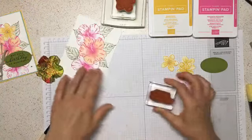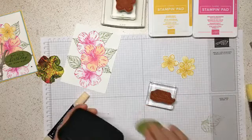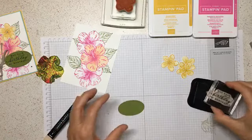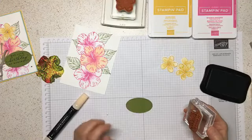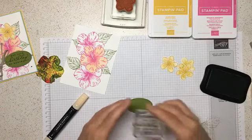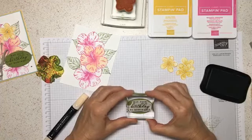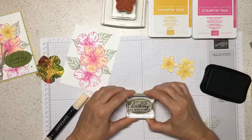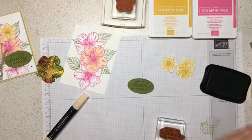Then I'm going to stamp in Memento ink the sentiment on my stitched shape die, and hopefully it will be straight. Hopefully, because this is crooked. Let's see. Not too bad.